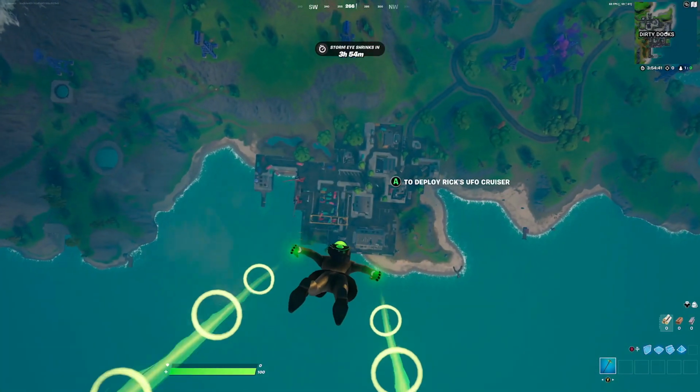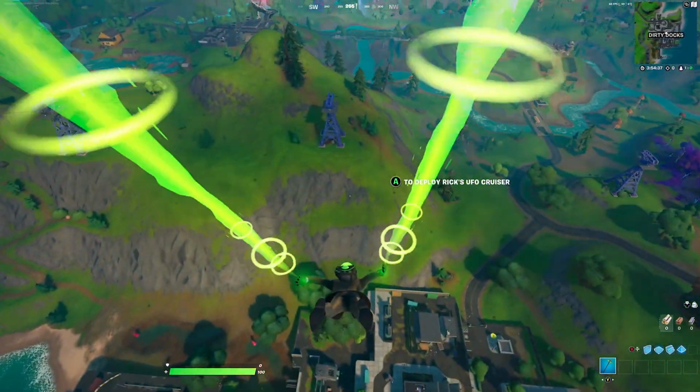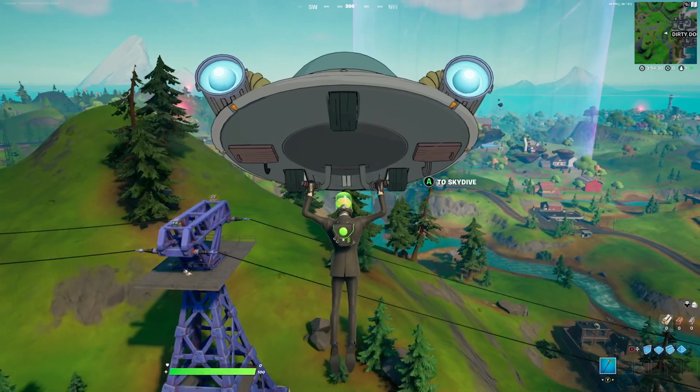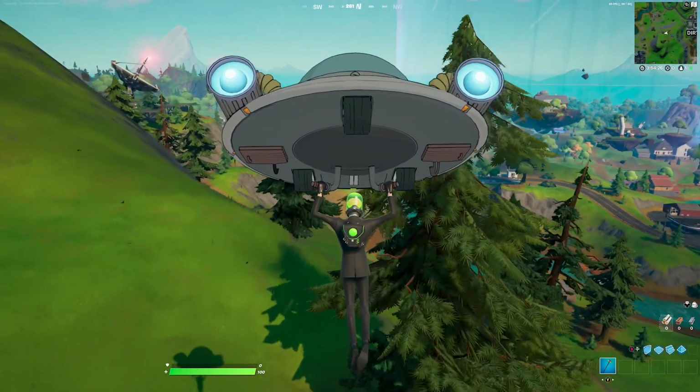Then for the control, we're going to be going with the Retro Sci-Fi. Now the Retro Sci-Fi itself is just radiation coming from both hands, which goes perfectly with the brain's goo. Then for the glider, we're going to be going with the Rick's UFO Cruiser. Now Rick's UFO Cruiser itself, it is just a UFO saucer that you are using as a glider, so it makes perfect sense since he is an alien.